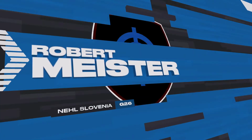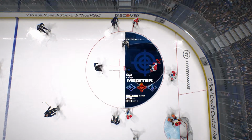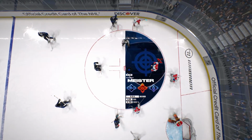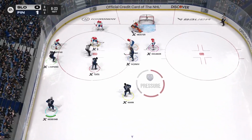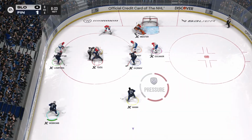What a timely save, James. I mean, if that doesn't ignite a fire to his entire team, I don't know what will. He's doing everything to keep his team in this. Toronto's high activity in the offensive zone has resulted in them leading here midway through the first.